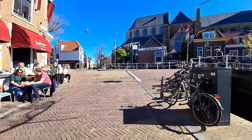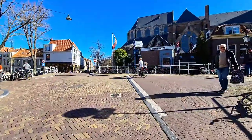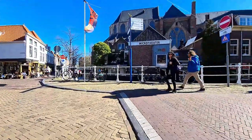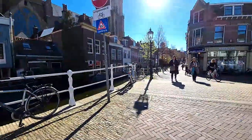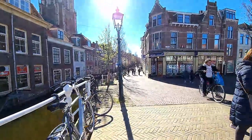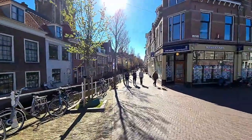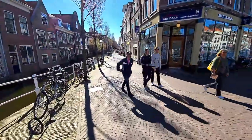This is a good beer, Trappist. La Trappist is strong, like 8 or 9% alcohol. Maybe we can go through this side. Oh, there are street musicians. Oh, we will go turn. There are many inner bridges, small bridges and canals.